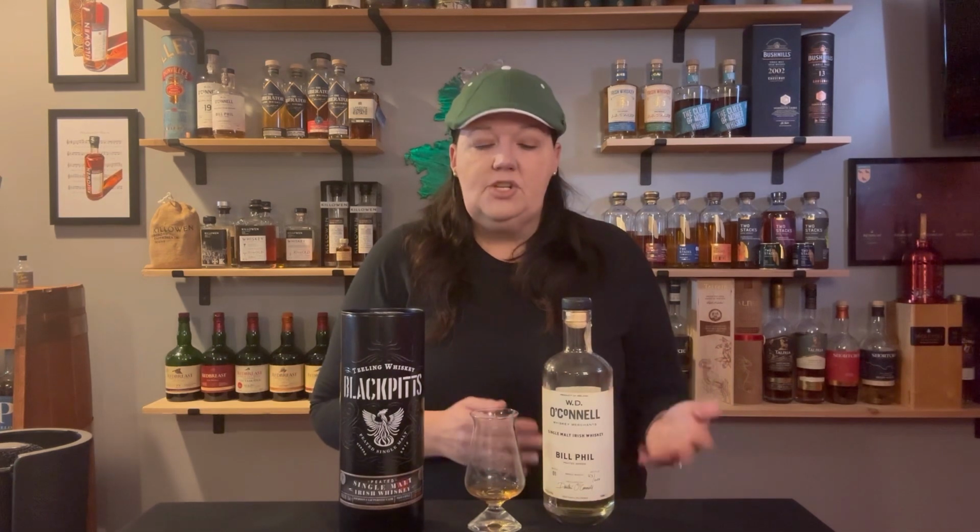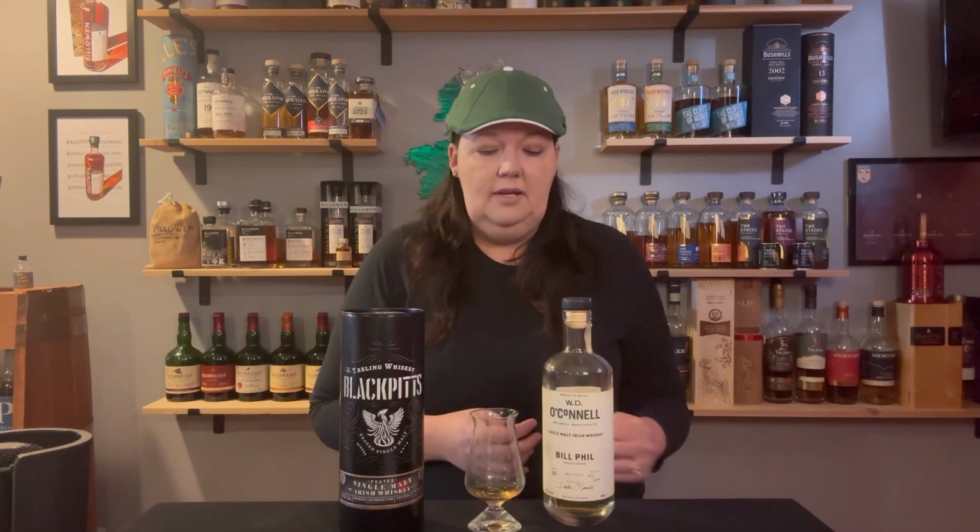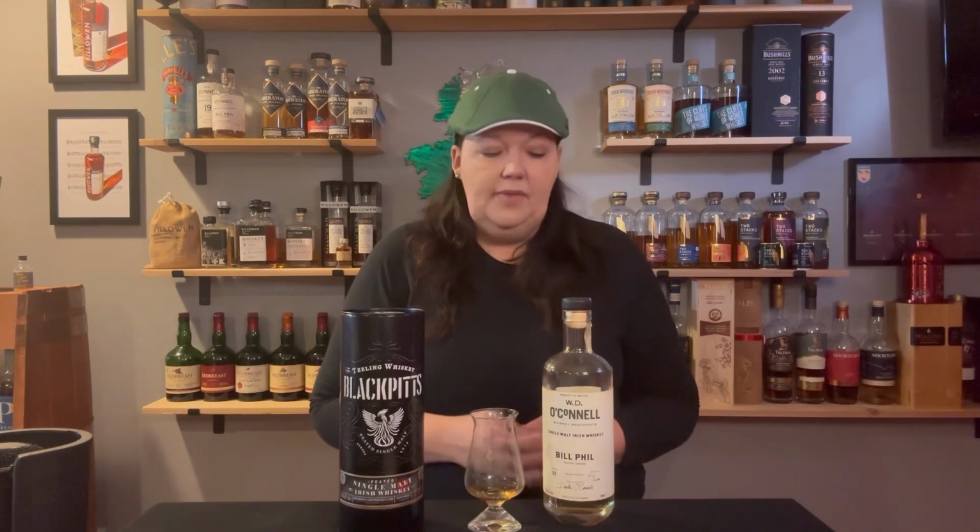The Echlinville is 47.5% ABV. This is much higher in peat ppm. This one is, I believe it's in the 50s, if I'm not mistaken. This one is also all aged in ex-bourbon casks. So this is more creamy vanilla, getting more apricot on this one. Still with some woody notes, lovely peat smoke on this one. It honestly reminds me kind of like a Port Charlotte.